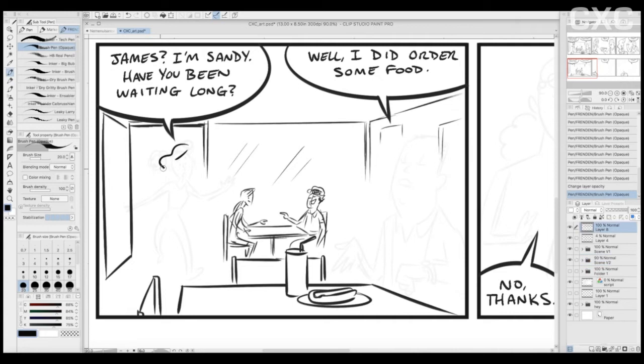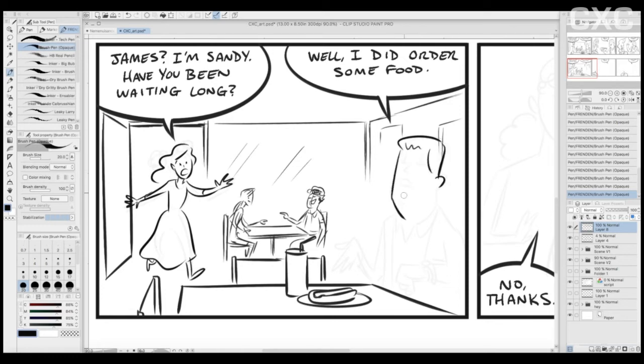I don't think that works in real life, but it's fun to draw. Now in this next one, I'm putting Sandy in a different position. I'm making her very concerned, worried she's late.